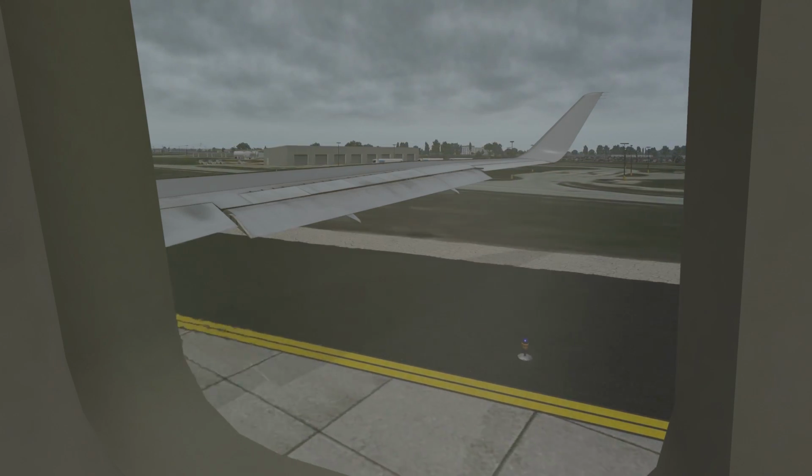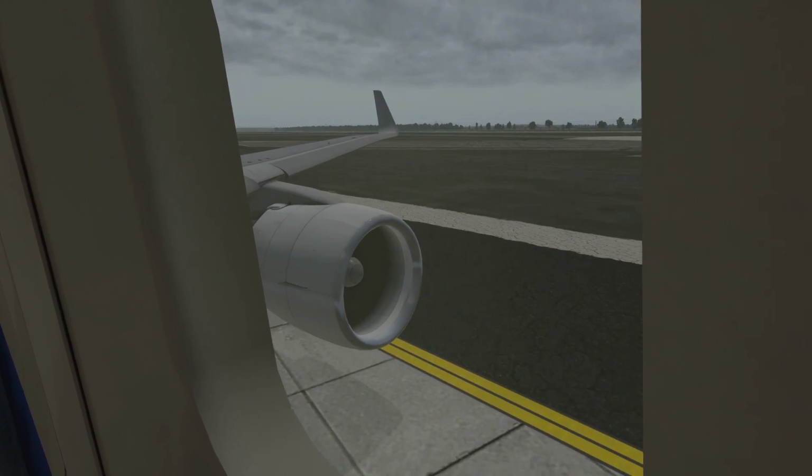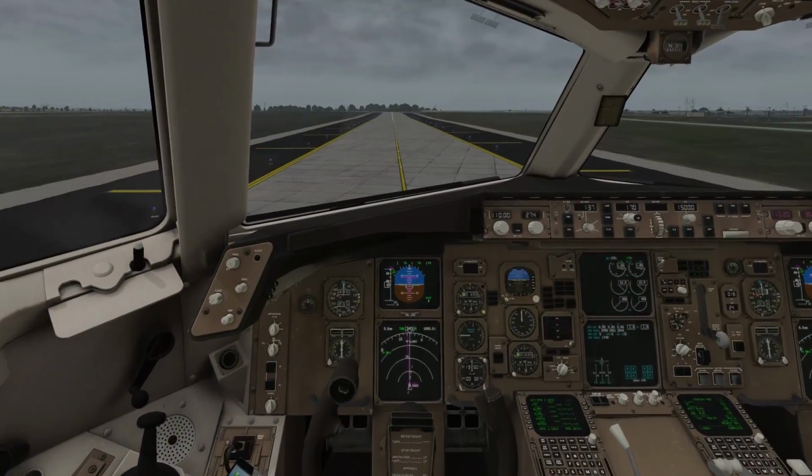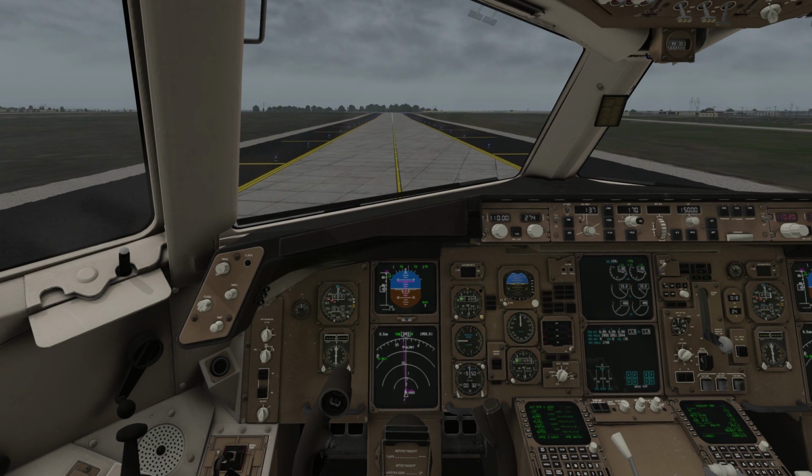Taxiing down here to 17 right. Have a look at our other side view there. Looks awesome. Looks very nice indeed. We're almost to runway 17 right.